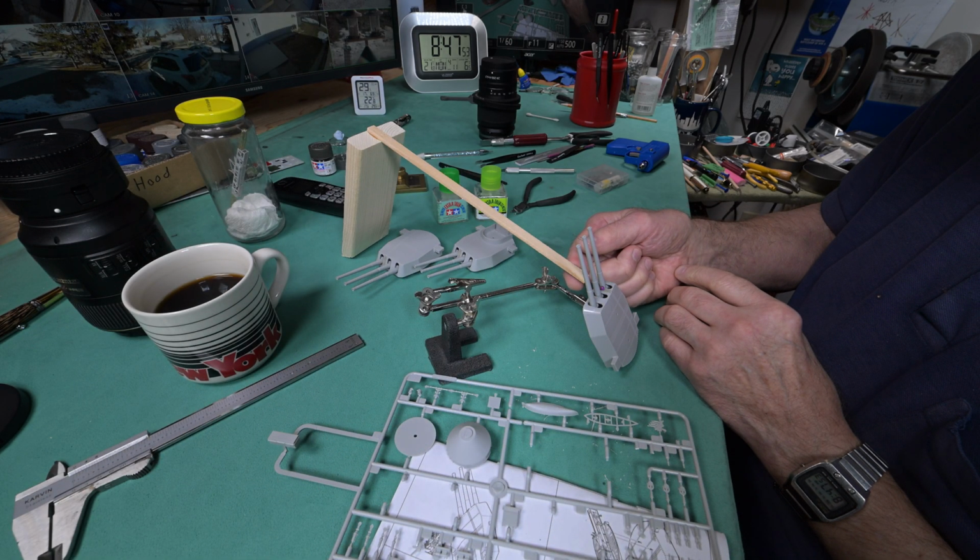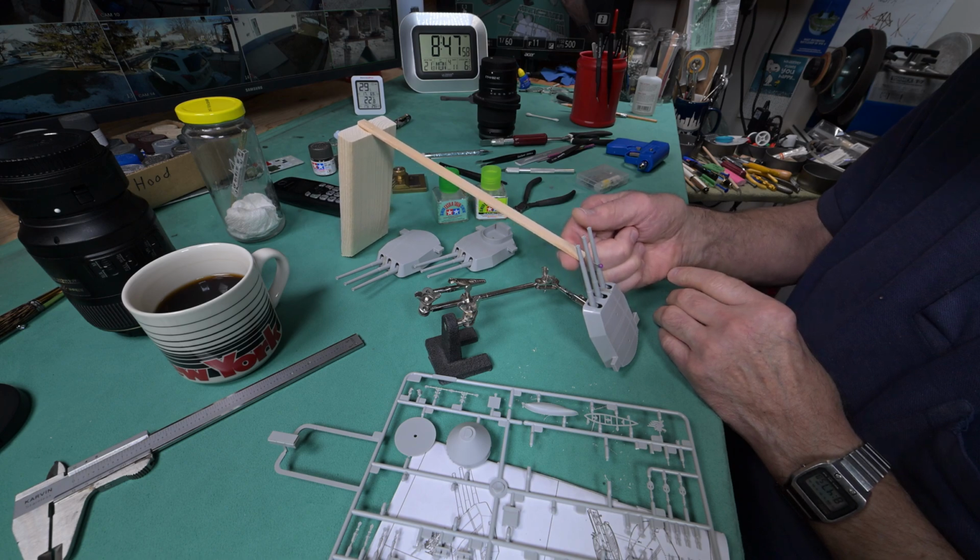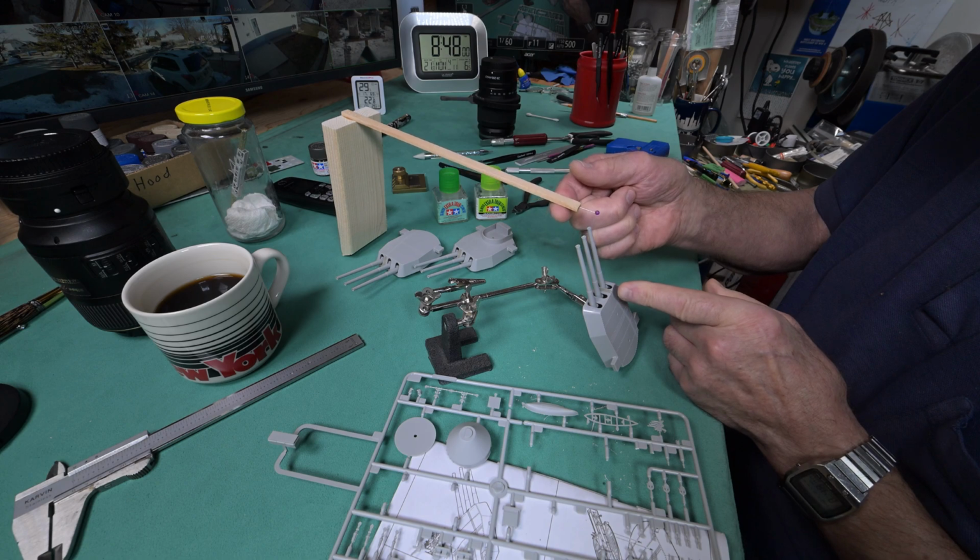Okay, it is morning. In fact, it's over 12 hours now since we glued this up.